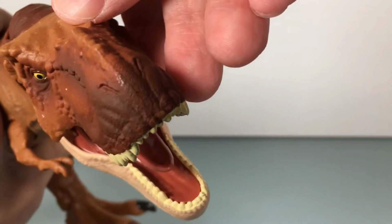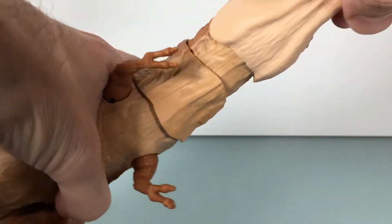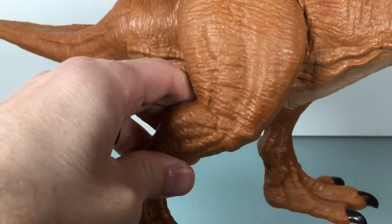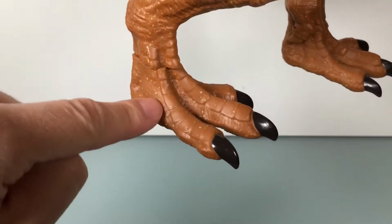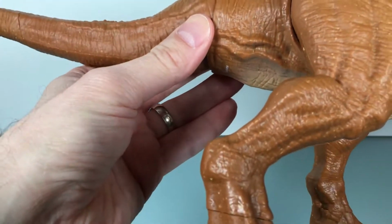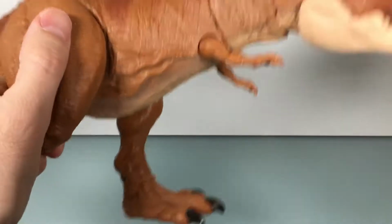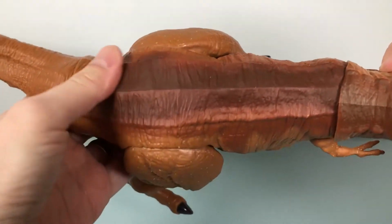I love the front of his head. Looks really nice, his nose and stuff. Bottom jaw looks really good. The bottom is nicely sculpted here all throughout. Legs sculpted really great. Love his feet. Tail is done really nicely. So it's nice. It's kind of solid, a little hollow, but not like super hollow. It's good. It's got a good weight to it. So that's pretty cool. Top of him looks really great looking.